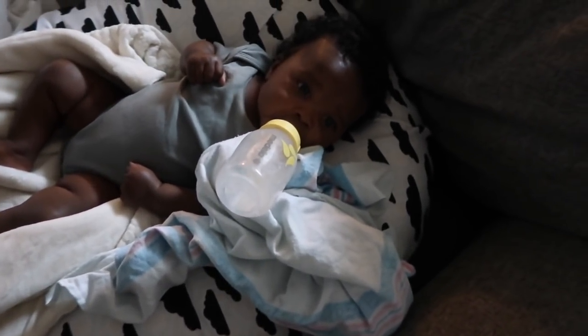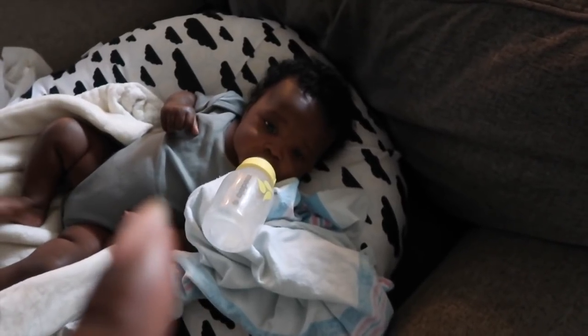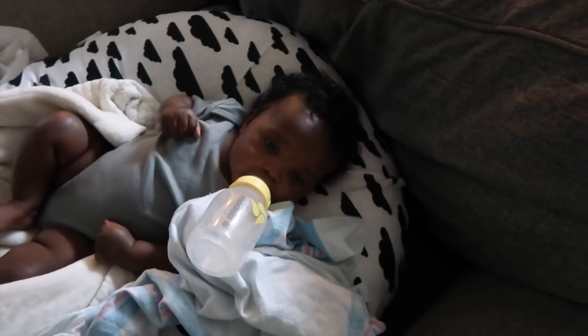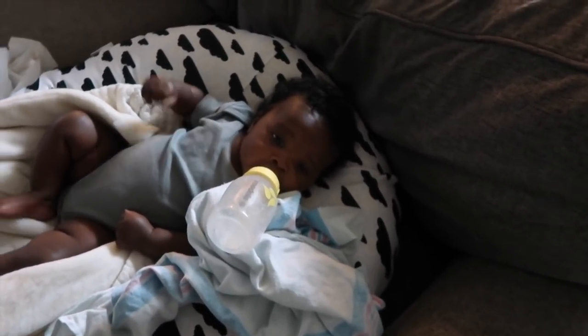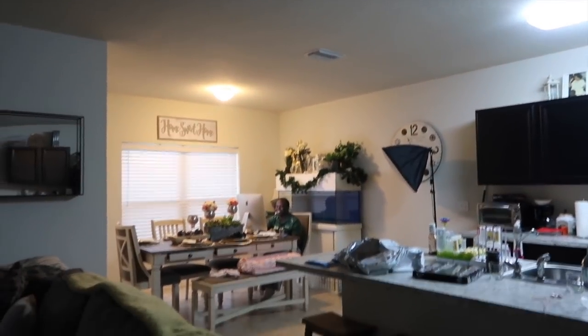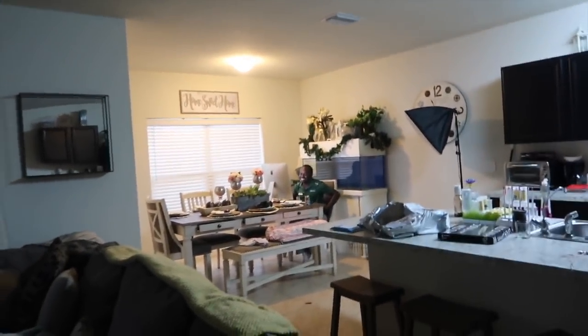This is probably her last bottle before she goes to bed. Well, she gets one more bottle before she gets to bed. So she's just chilling out. She honestly just pooped, so I gotta change her. David's home. I don't know what he's doing. I think he's trying to get a new job. So yeah, he just made it home.